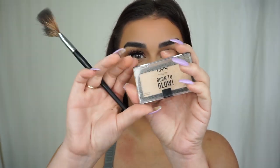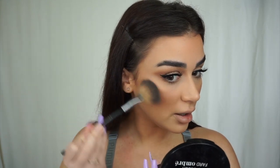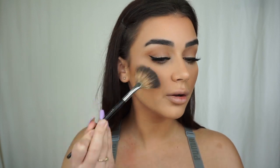But anyways, I'm gonna take the NYX Born to Glow highlight. I like doing it right after I spritz my face so it kind of just sticks to the skin. And I just like going right here. I like highlighting under the brow area too. As you can see, I'm doing a quick sloppy job. And now it's time for the lips.